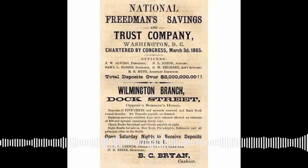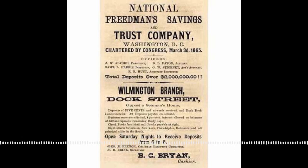Oh, no. So in March of 1874, in an effort to restore and maintain the confidence of their depositors, bank officials voted to replace John Elvert as president and elected Frederick Douglass in his place. Unaware of how bad things really were, Douglass invested $10,000 of his own money, in 1874 money, to demonstrate his faith in the bank's future.